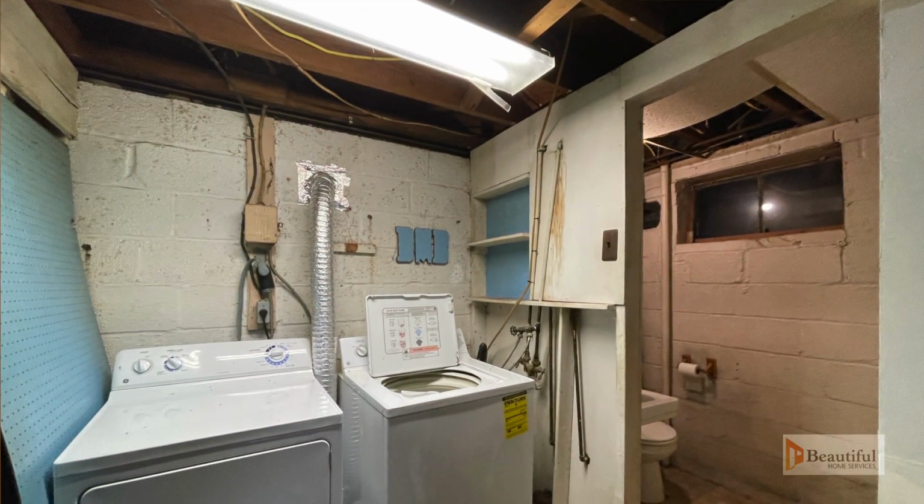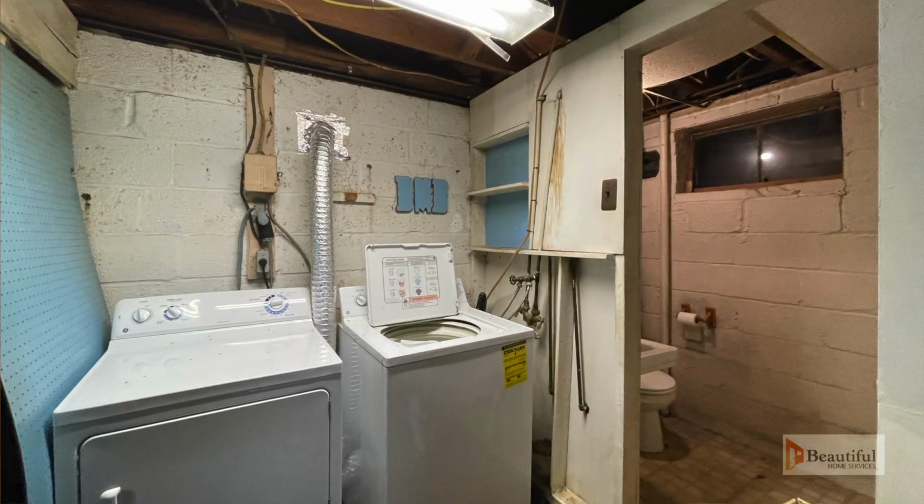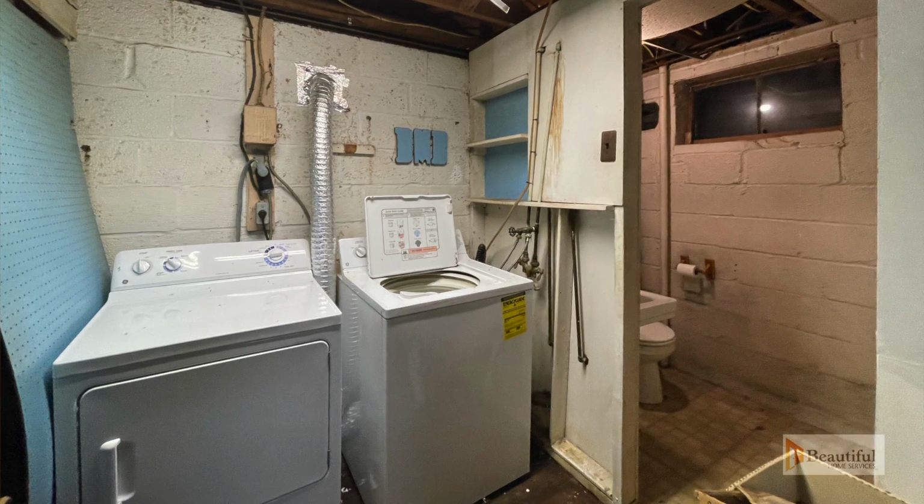Those seem relatively easy to fix, but I've got a little half bath there that I've got to turn into a full bath. I've got this laundry facility behind me that we're going to move over and turn into a laundry room. What challenges are we facing down here?